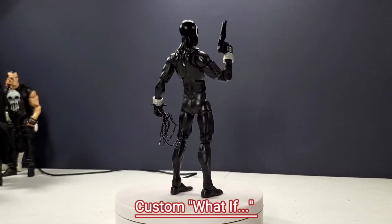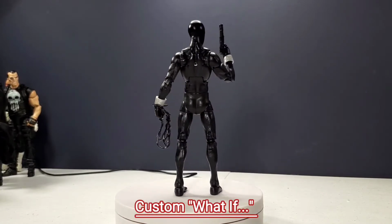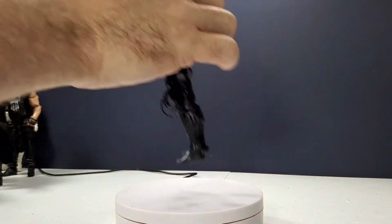Great figure. Speaking of custom, this is one I made from scratch. The What If Peter Parker Became the Punisher. A very fun read, highly recommended. Now on to something different.